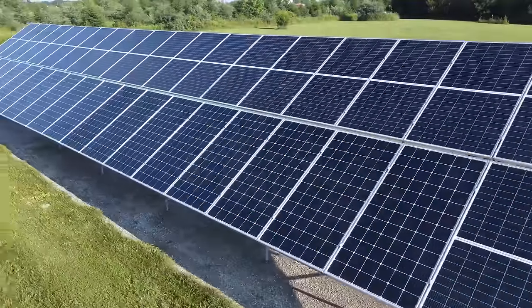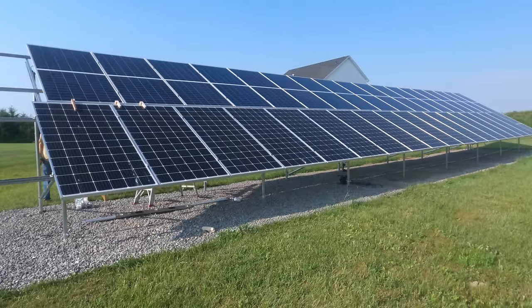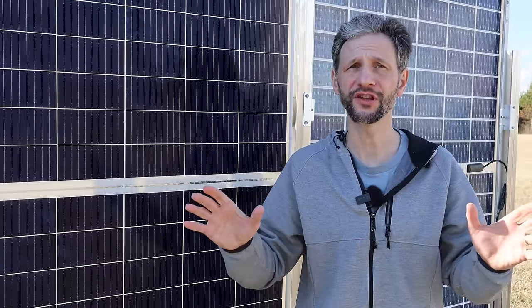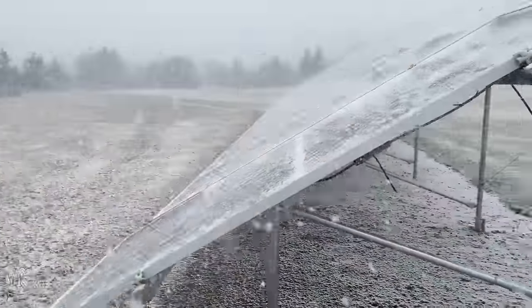If I were installing solar panels today, I would be using some type of ground mount with bifacial panels, hands down. They outperform standard panels in every condition, and they have their best performance in cloudy and snowy conditions when you need the extra boost the most.